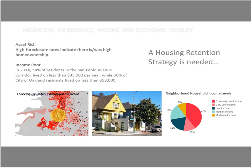So as I said, the focus of the research was this group of population, which we're calling asset-rich and income-poor. To understand the background of this is to understand migration and to understand the last economic downturn and the impact it had on the African-American community. The focus area is what we like to call Northwest Oakland, high African-American population. Most of these individuals inherited their homes. They're maybe third generation.